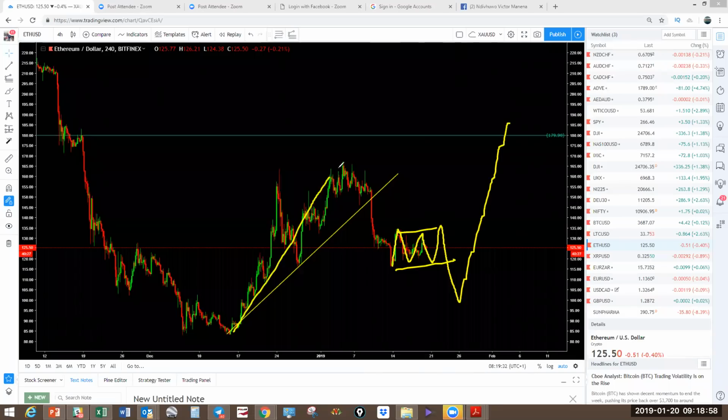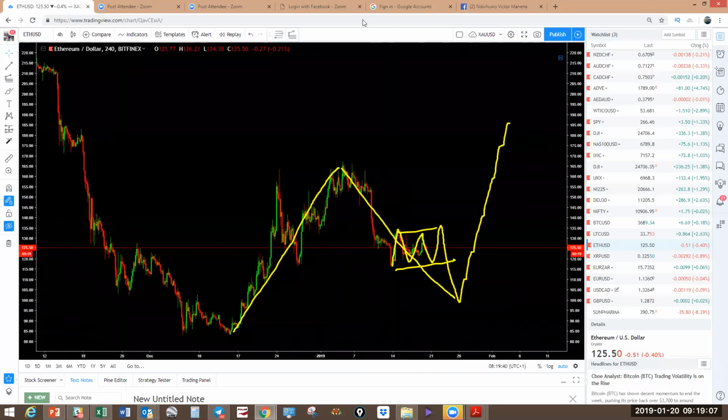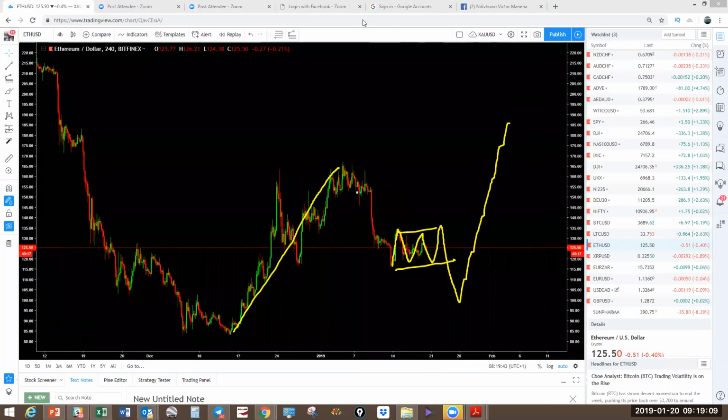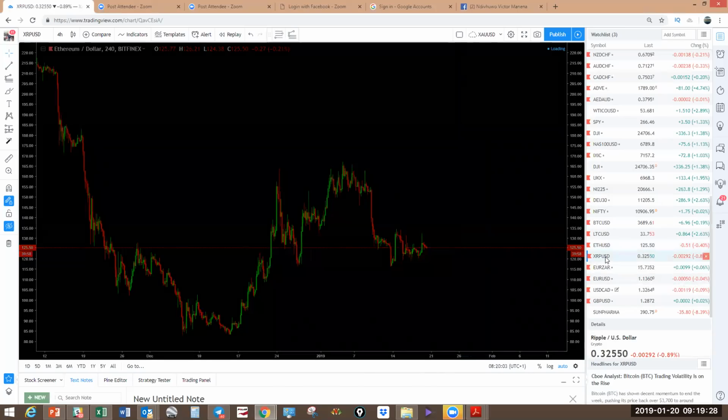You've got 1, 2, 3 waves up, 1, 2, 3 waves back, and then we'll look for 1, 2, 3 waves to the upside. But the immediate move is to look for this structure here, this structure to break to the downside. This corrective structure. It's immature, it's very incomplete, so wait for it to play out. The clear structure is Bitcoin, obviously, more than these others.